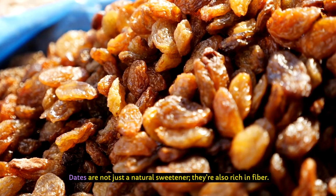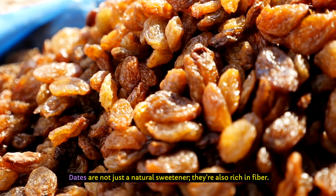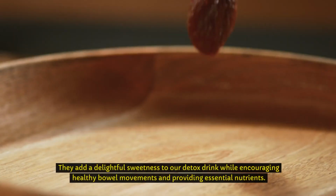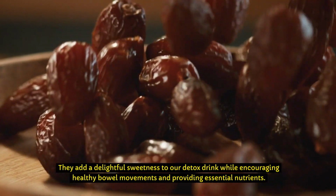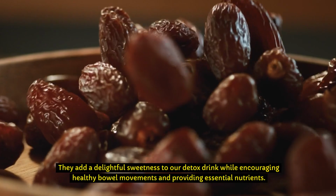Dates are not just a natural sweetener, they're also rich in fiber. They add a delightful sweetness to our detox drink while encouraging healthy bowel movements and providing essential nutrients.